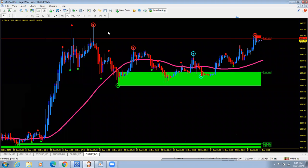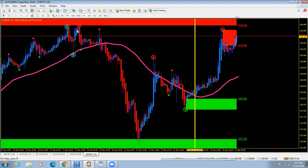Let me go to a higher time frame. This is a representative of what? It's above the candlesticks. It's a what? This red block. Support. No, it's above. It's above the candlesticks. It is the what? Resistance. Resistance, the ceiling. Remember, you are the candlestick.